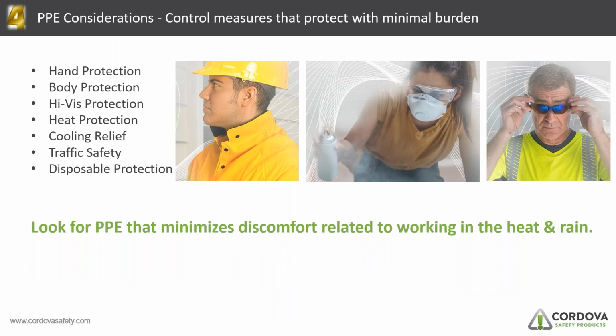Okay, number 4, PPE considerations. Man, for almost every type of construction work, you're going to have PPE. I mean, gloves, hearing protection, hard hats are all common fare, glasses. So the idea is to do your research, talk to your distributors, find PPE that is high visibility and provides as minimal an amount of discomfort as possible for the work that they're doing and for the environment they're being exposed to. So again, protecting from the rain and heat. We want as light a weight material as possible, but also high visibility.